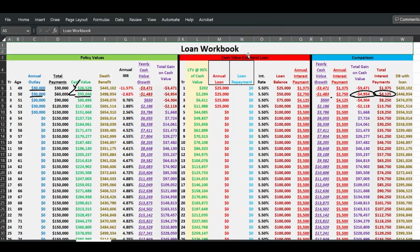Continuing on, next year, all right, no longer in the red from a growth standpoint, but you're taking out loans, so you're going to continue to pay more in loan interest. Here we go. We funded the policy for 5 years. By the 5th year, what's going on here? Your annual growth is starting to look better, catching up to what you're paying in loan interest. Still paid $5,500, where the growth was $3,786.